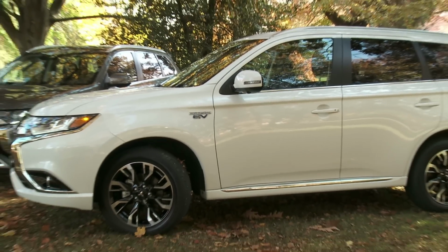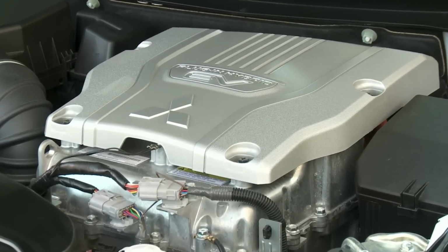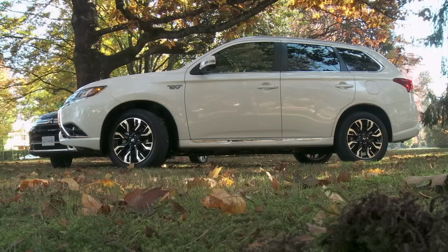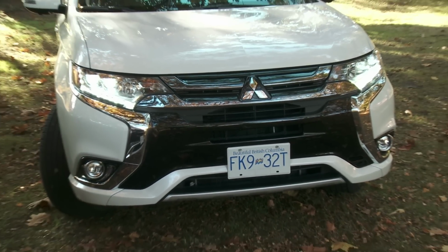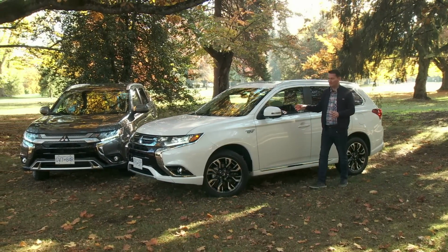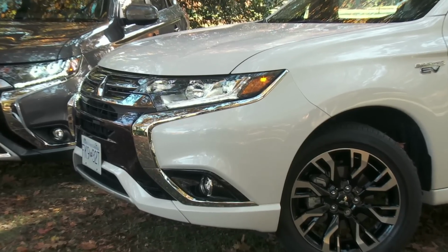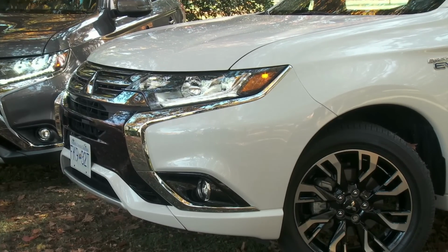The Mitsubishi Outlander PHEV is a plug-in hybrid electric vehicle, the world's very first in a mainline SUV. It has been a bestseller around the world, and that track record continues here in Canada. Okay, I've got some numbers for you, and they are impressive on this PHEV. Since this vehicle has been introduced, it's sold over 4,000 units and counting each and every month.